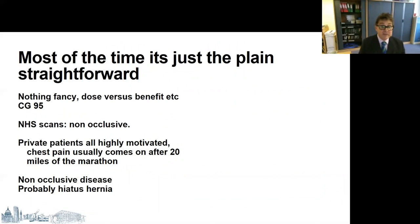And most of the time, let's face it, the cardiac list, it's what I like to call either the Tesco's or Target or Walmart scan. The patient gets on, the patient gets off, the report gets done, and everybody is happy. Low dose, low stress, limited higher cerebral function, nothing fancy. Usually in the NHS patients, the arteries are non-occlusive. In the private sector, it's often highly motivated patients, and the chest pain usually comes on after 20 miles of marathon. Again, probably non-occlusive disease and probably hiatus hernia.